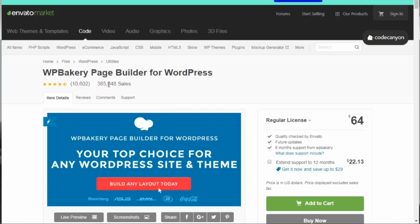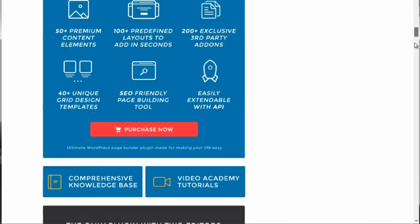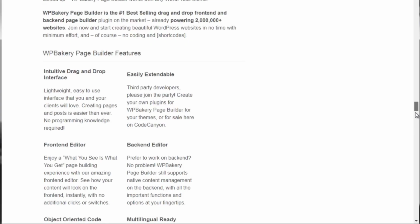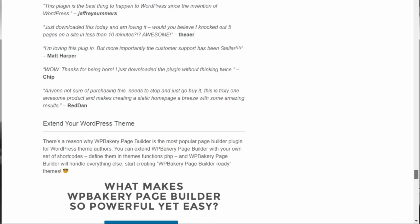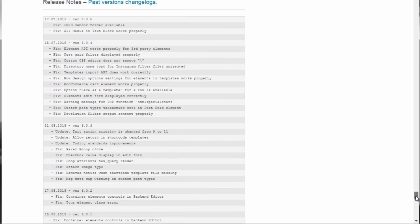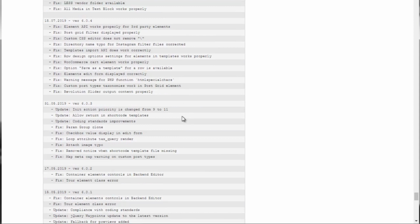So we see that there are a large amount of sales and a large amount of reviews. That's a good thing. But what we want to do is figure out, have they updated the plugin, in this case, or theme, frequently? So if you scroll all the way down in Code Canyon, you will see the changelog. We can see here it says July 2019, July 2019, May 2019. So that's a good sign when you see that a vendor has updated their plugin on an ongoing basis.